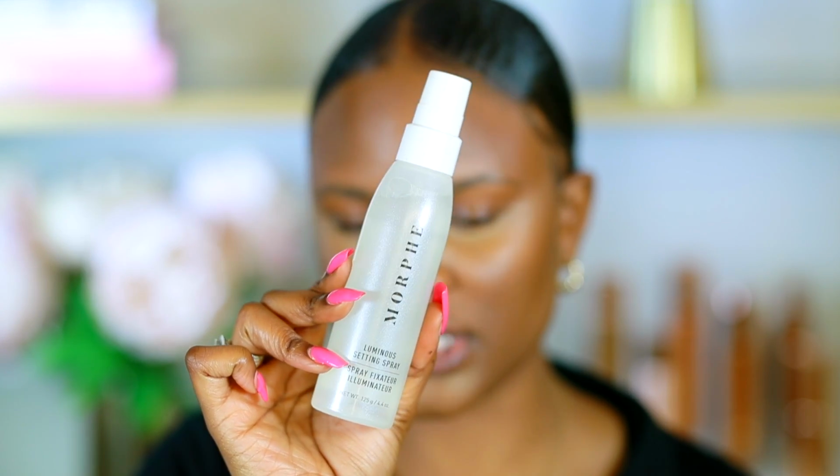So then after you complete your whole face, you want to set your skin with a luminous setting spray. They also have a luminous one, which is actually called the Morphe Luminous setting spray. This one is also really nice. It's also really hydrating and nice for dry skin.